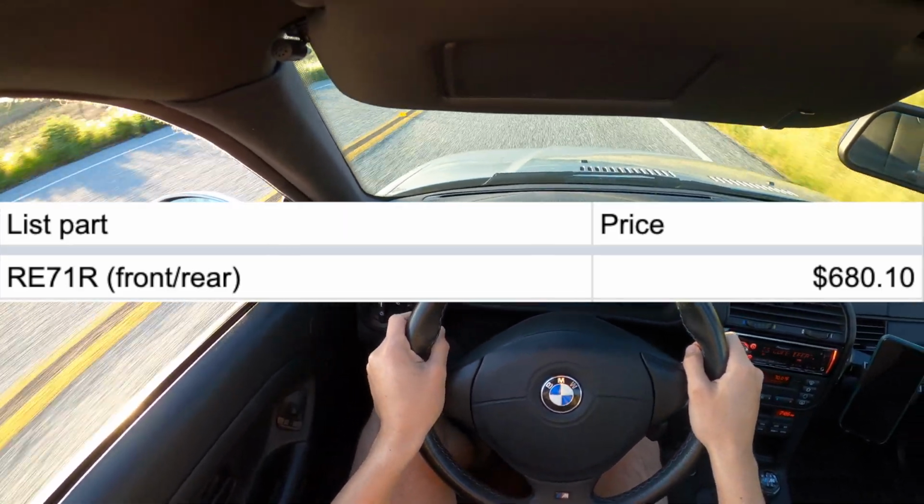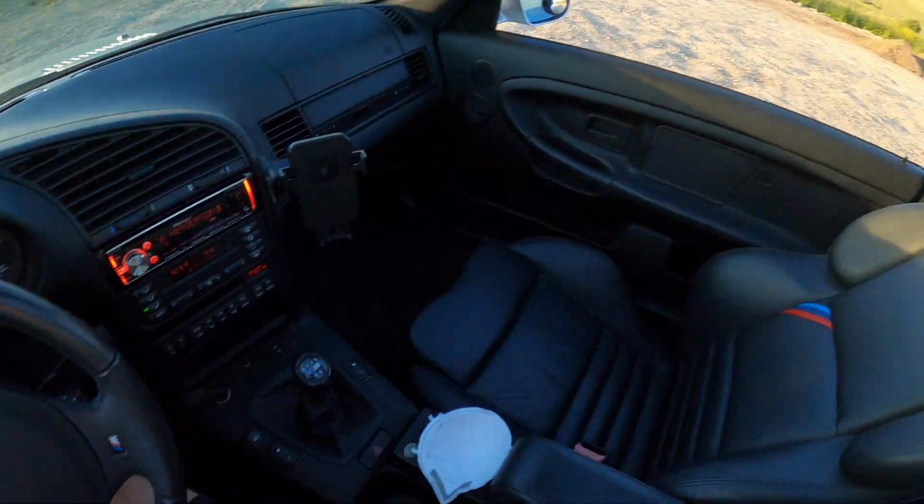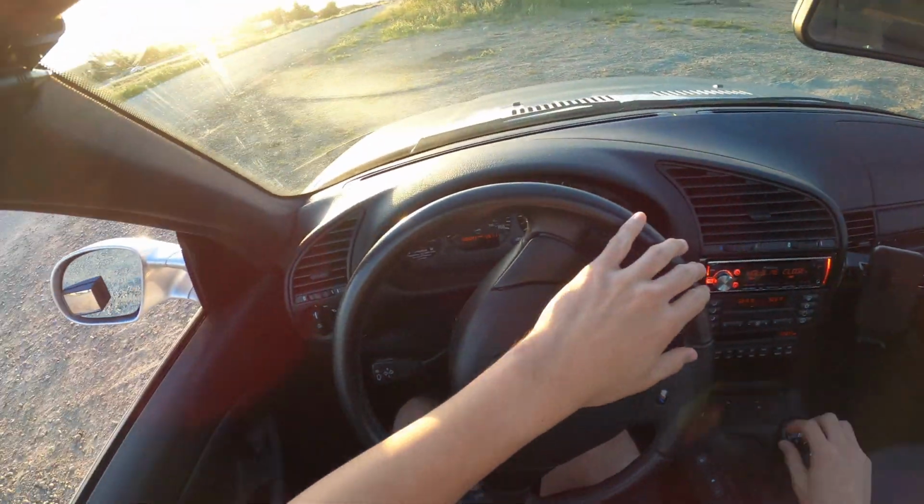That set of tires set me back $680.10. And I was really happy with these tires on the track. I actually run them on the track and the street.